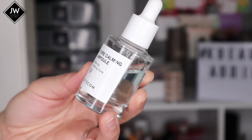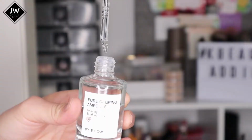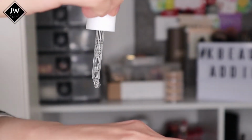And now for serum slash ampule. So I do have two products here with me. I have the By Ecom Pure Calming Ampule. This is the ampule version of the toner that I showed you a while ago. It is from the same product line, and it has the same ingredients. So it has Centella asiatica as well as chamomile that really helps calm down the redness and those acne on your skin. So it really does help a lot.